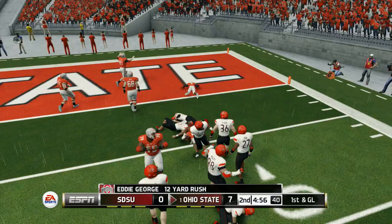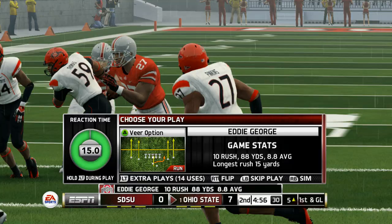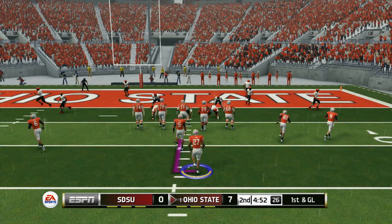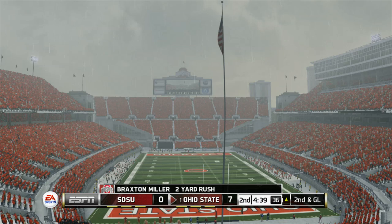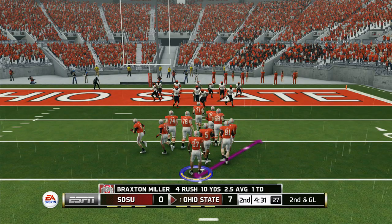Big play there, and now they're looking at first and goal. That makes it first and goal. And we're ready for more football here in quarter number two. Ohio State up 7 points. And they make the stop at the 3. Gain of 2 yards. That brings up second and goal. They're at the 3. It's second down.